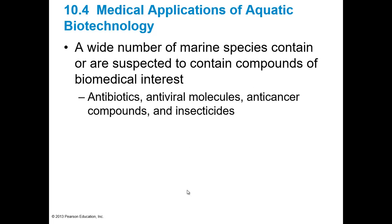Okay. Now let's just change subjects to medical biotechnology. This is very important because there's a real new frontier in terms of different drugs that can be developed through marine biotechnology.